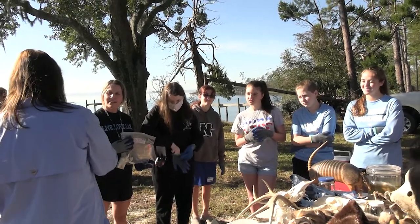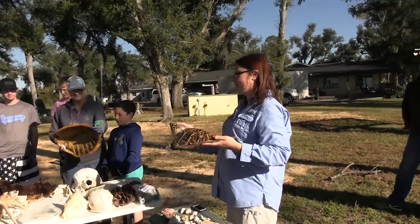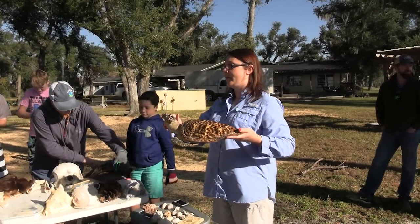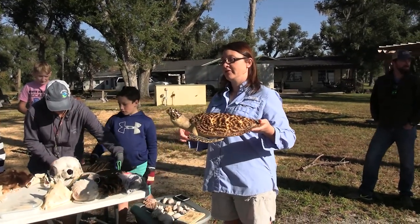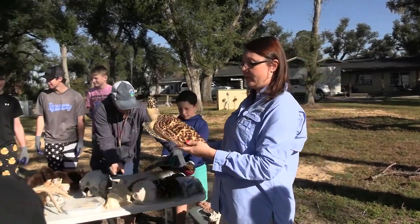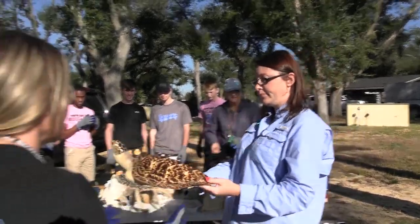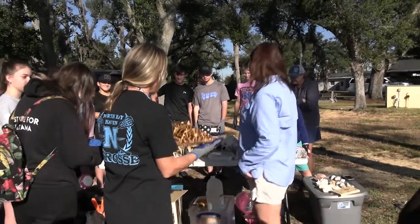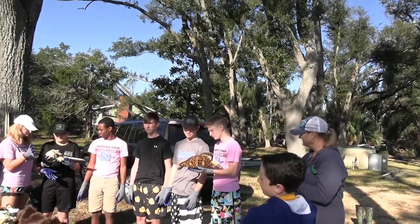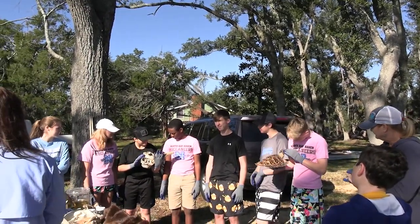But can any of you guess? Right, so this is a hawksbill. If you look at the shape of his beak, it kind of looks like a hawk's beak. So this guy's a hawk's beak. This is a juvenile, and when they're juveniles, their shells are really sharp. So just be gentle with him. And if you flip it over, it has lots of teeth.